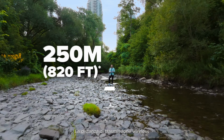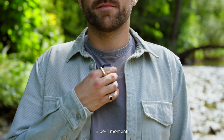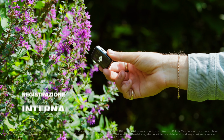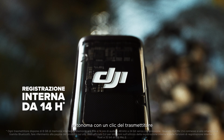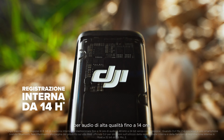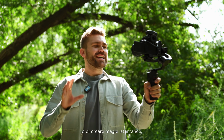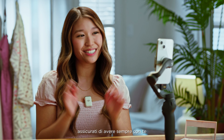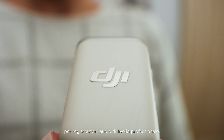When you're ready to go live, the 18-hour battery life is perfect for long-duration recording. The wireless transmission range opens up possibilities for endless creativity. And when you encounter an unexpected moment, use the standalone transmitter recording with one click for up to 14 hours of high-quality audio. So whether it's capturing incredible moments on the go or creating magic right here, make sure you're always ready with DJI Mic 2, your pocket-sized pro-level audio recording companion.